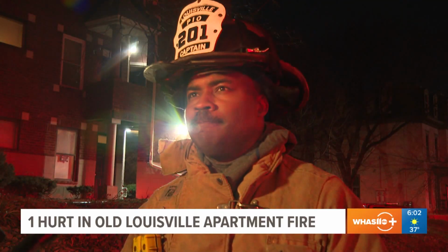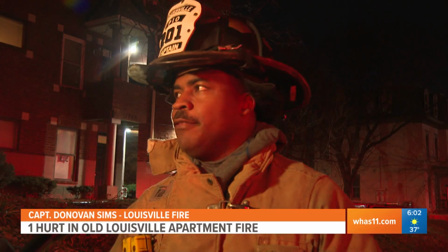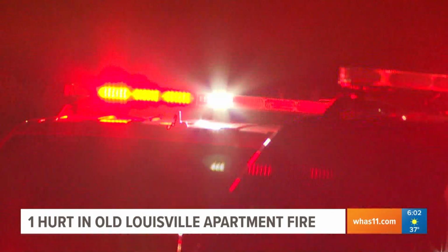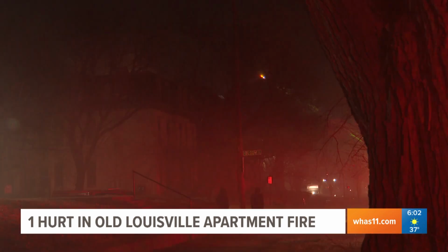It took roughly 40 minutes for 50 firefighters to extinguish the fire, get everything under control. We did have to escalate to a second alarm just due to the size and the nature of the fire. We're told one person was taken to the hospital. We don't know how they're doing right now. A cause is still under investigation, and crews say they can't figure out the full extent of the damage yet because the building, which is a house converted into those apartments, is making it difficult to get an assessment.